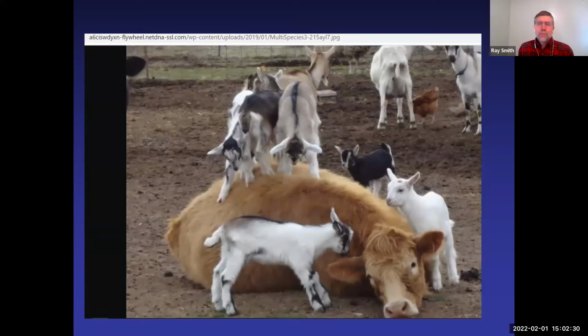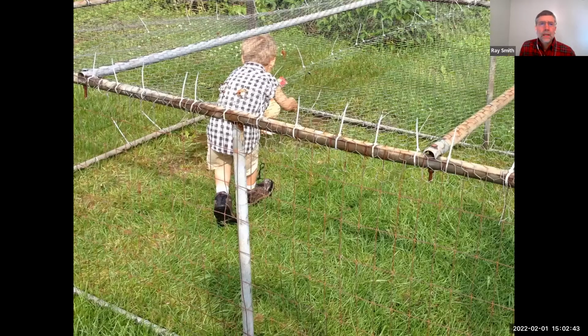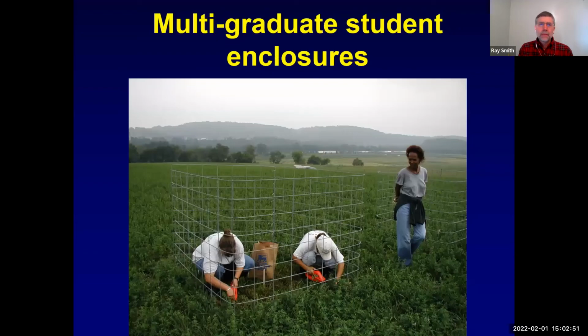Now, this is one multiple species pasture, but I'm not really talking about saving money on structures for goats to get on by using your cattle. That's not what I'm talking about. Plus, I don't really want to encourage you to graze to dirt. Not really talking about a way to keep your grandkids out of trouble by keeping them in the enclosure. And I'm not really talking about a method I used in Virginia to help keep graduate students working hard by keeping them in an enclosure.